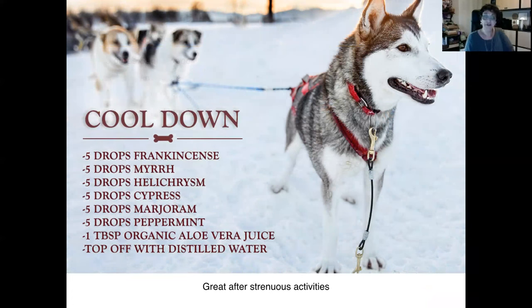So after strenuous activities and such, sometimes they need a cool down, and this is great for massaging into their smooth muscles to soothe their muscles, and it'll make their tails wag and be happy. So 5 drops of frankincense, 5 drops of myrrh, 5 drops of helichrysum, cypress and marjoram, and peppermint. So it's very invigorating and healing.